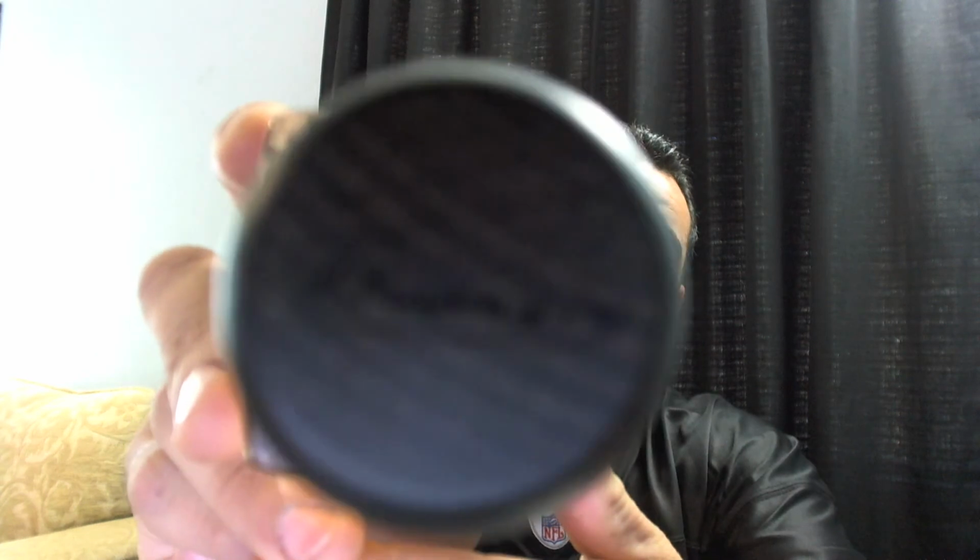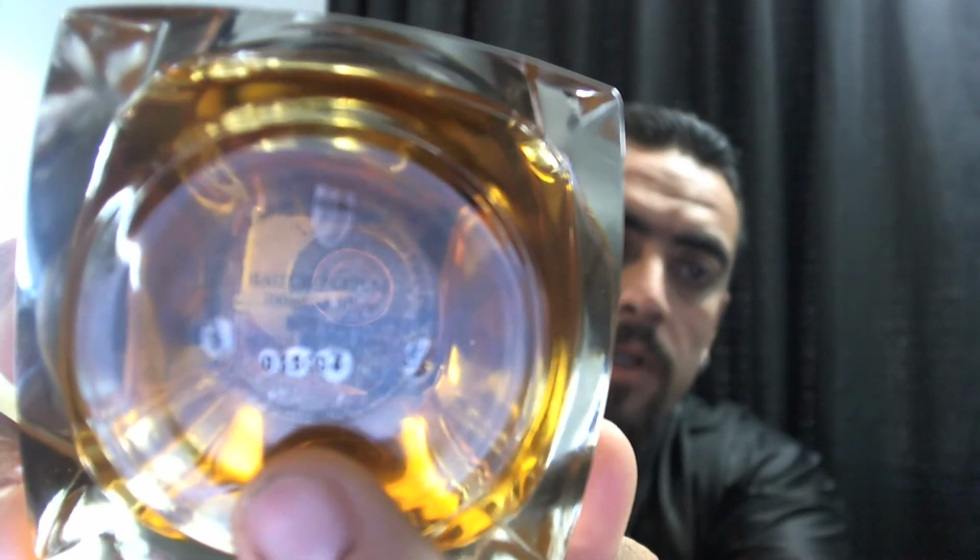I know they don't make fakes of this fragrance, but let's go with the bottle. The bottle is amazing. It looks like one of those vintage cognac bottles. It has the name engraved on the bottle. This is the cap, a wooden cap, amazing cap, and it has the name engraved on the wood. And on the bottom is a sticker with the code printed on it. So yeah, golden juice, the spritzer works amazing. Very nice spritzer.